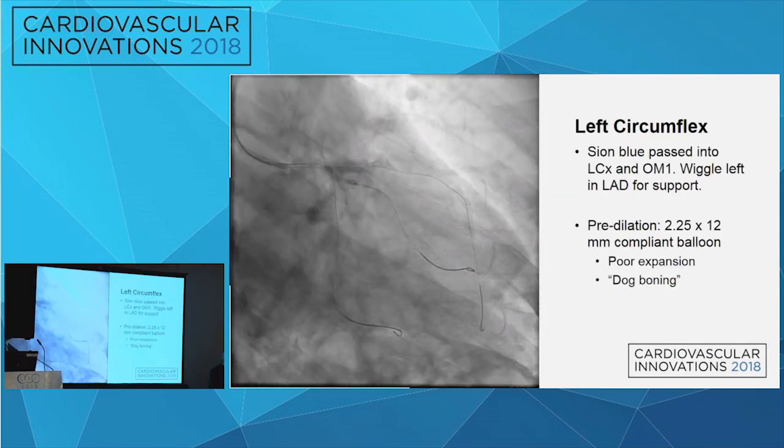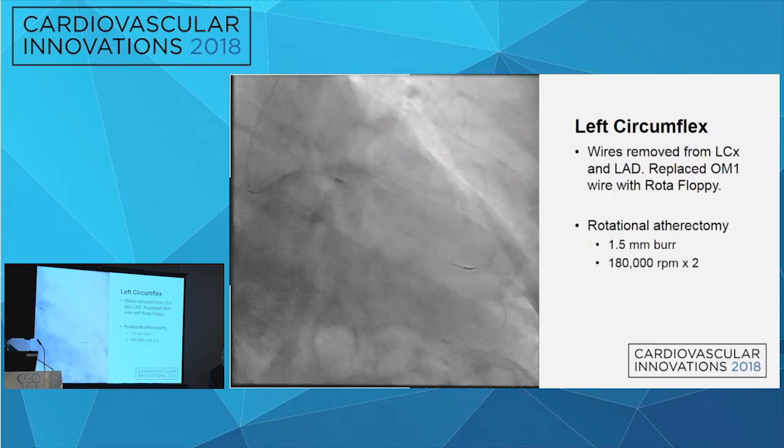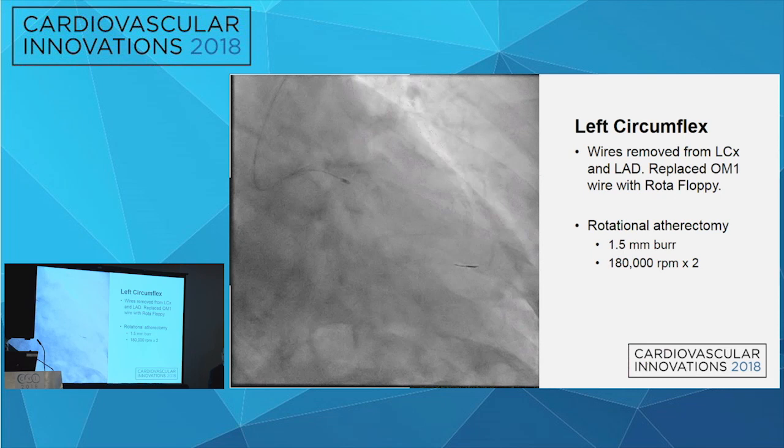We had a wiggle wire in the LAD from the LAD intervention, left that in place for support. We had the OM and the circumflex wired, tried to pre-dilate. You can see here we didn't get very good expansion. There's dog boning of that balloon. So we decided we had to go ahead and atherectomize the OM lesion.